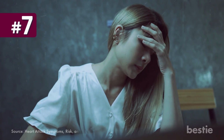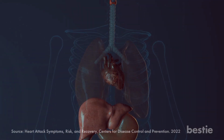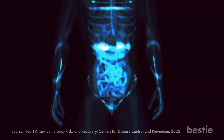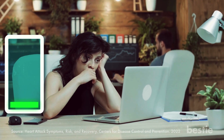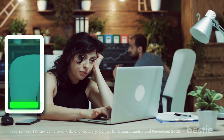Number 7. Constant fatigue is a significant symptom of a heart condition. When your heart cannot pump enough oxygen, it fails to fulfill the energy demands of your body. Due to this, you feel a sudden drop in your energy levels, and the chores, which were earlier very easy for you to do, seem more challenging to get through, and you feel worn out.